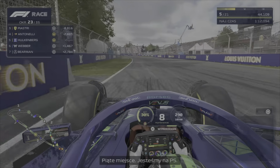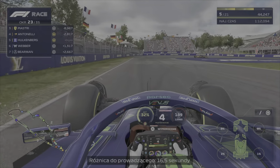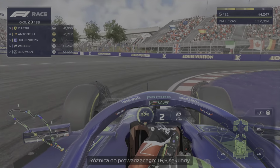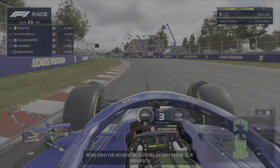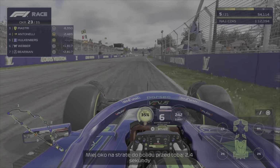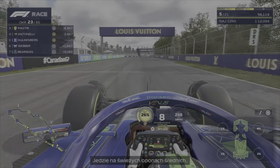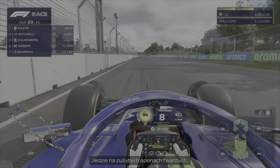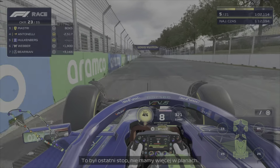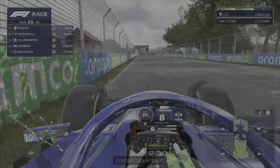That's P5, you're in P5. Okay, so gap to the leader, 16.5 seconds. Okay, Antonelli ahead. Okay, keep an eye on that gap ahead, please. 2.4 seconds. They're on fresh mediums. And that's Webber behind you. Okay, they're on old hard tyres. That was our last stop. No more scheduled pit stops. Let's go. 13 laps to go.